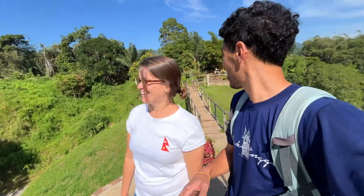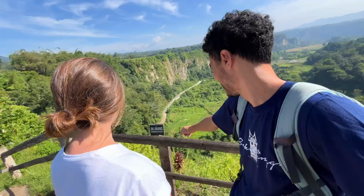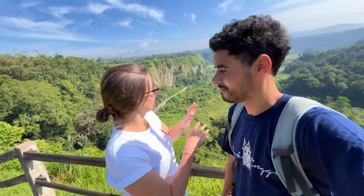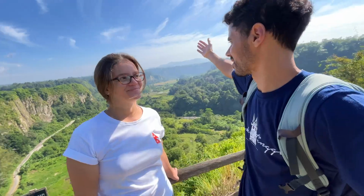Right now we are in a cafe, what is the name? Can you look for the name? I think it's Puncak Taruko. This Puncak Taruko is a coffee shop that has amazing viewpoints to the Sianok Valley and all these stunning views. So it's a must visit here in Bukittinggi, honestly. We just got a coffee, and we came to this viewpoint to show you the valley from here.